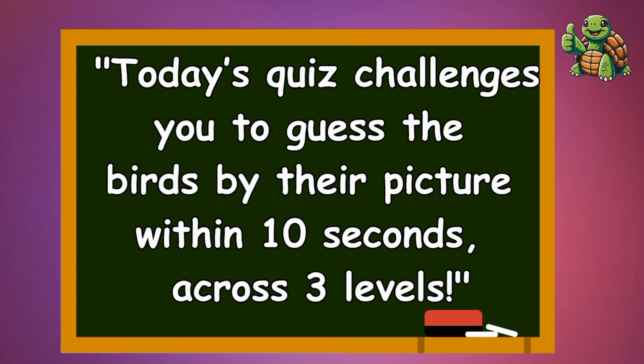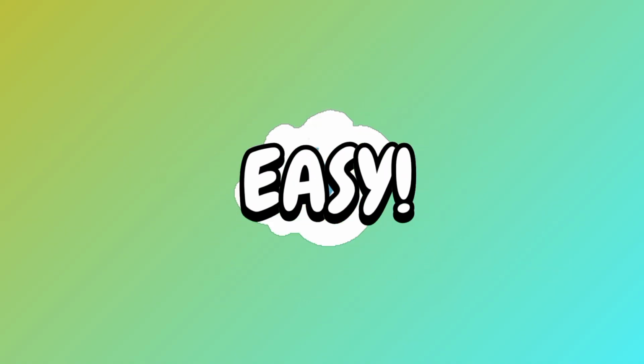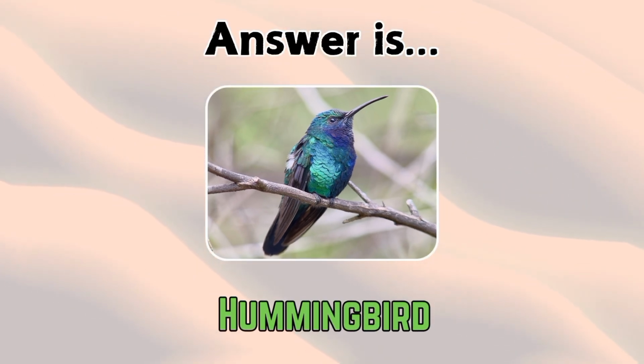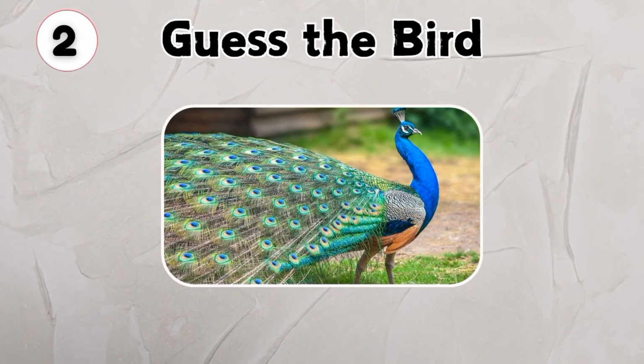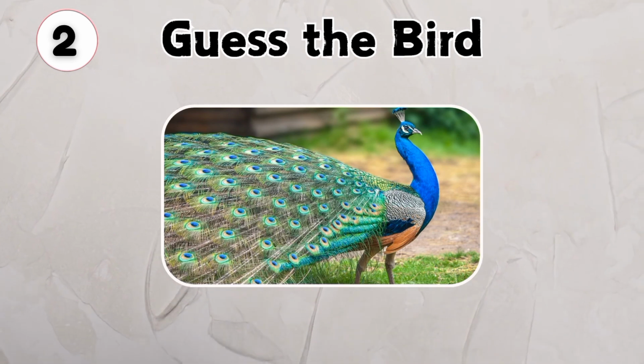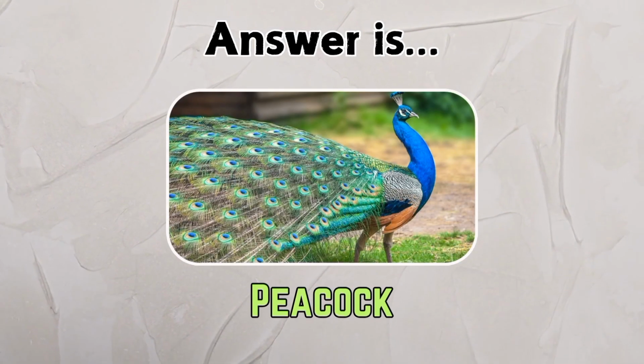Today's quiz challenges you to guess the birds by their picture within 10 seconds across 3 levels. Level 1, easy. Which bird is this? Amazing, it's a hummingbird. Guess the bird? Superb, it's a peacock.